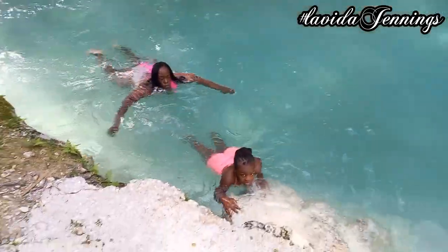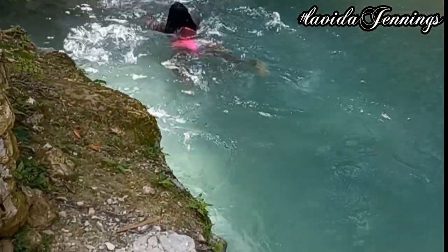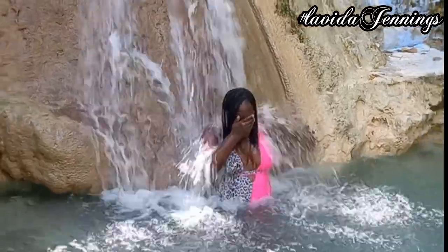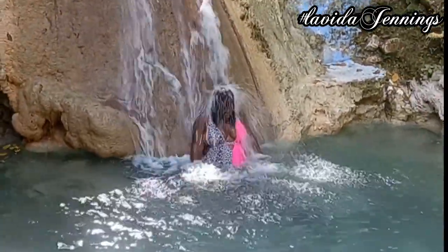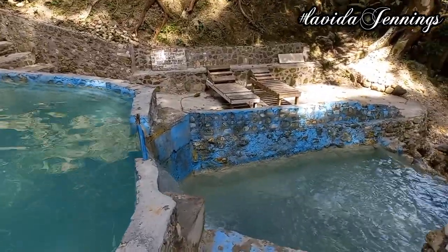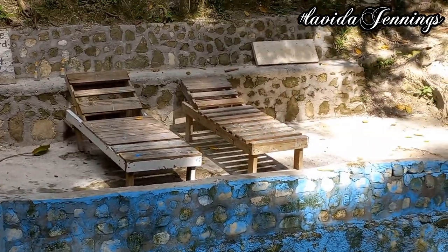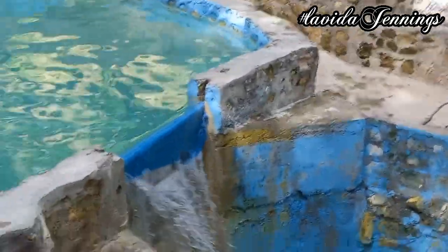How do I get on it? Let's just take a moment to zoom in on the chill spot. The benches. Can't forget our little waterfall right here.